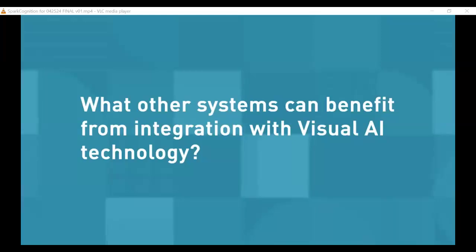Starting off here, John, one of the questions that popped up: what other systems can benefit from integration with this kind of computer vision AI technology?